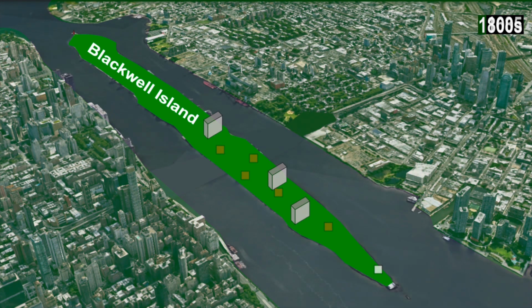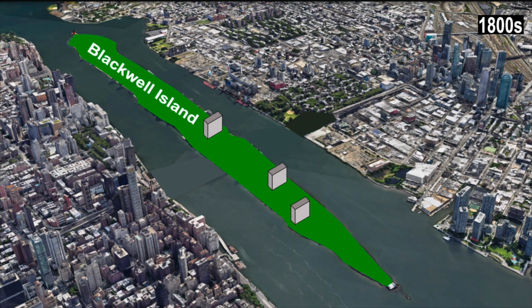Over the course of the 19th century, New York City began building prisons, hospitals, and mental asylums on the island, something that New York apparently likes to do with its islands. The prisons and hospitals were a pretty miserable place to be, but for those who did need to travel on or off Blackwell Island, a boat was pretty much your only dry option.